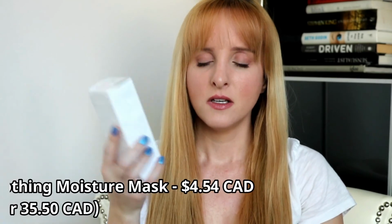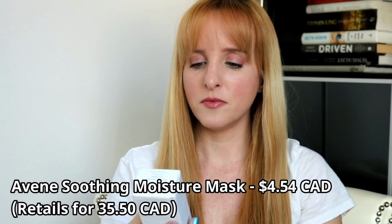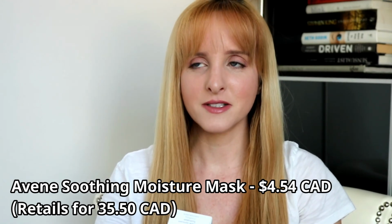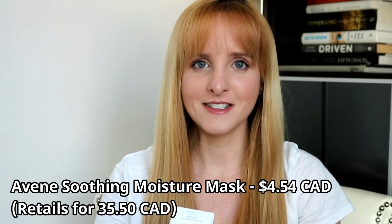So the first product that I bought was the Avene Soothing Moisture Mask. I bought this off of Beauty Boutique. There's going to be a few things where the price that I paid for it is not really the price that it actually is. I used my Shoppers Drug Mart Optimum points at the end of January to buy a bunch of things, and so a bunch of the stuff will be a little bit cheaper.